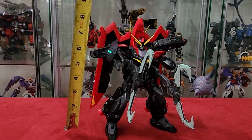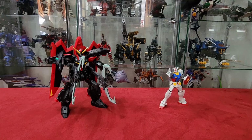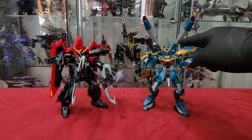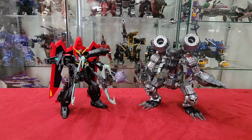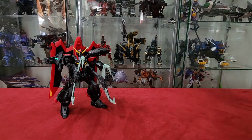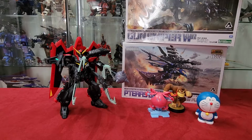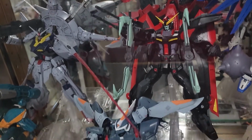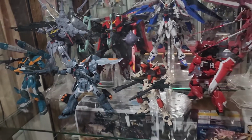As for how big the kit is, it's around 8 inches tall, or 20.32 centimeters. For size comparison, here is next to the entry grade RX-78-2, master grade RX-78-2, full mechanics Calamity, and the Calamity is a little bit taller, high-end master model Fang Tiger, Figurized standard amplified Machine Dramon, Haro, DK, Doraemon, and a couple of small Zoid boxes from my backlog. As for shelf presence, it is a 1/100 scale model kit, so it has a pretty decent amount of it, and I can't wait for the Forbidden to come out so I can complete this collection here.